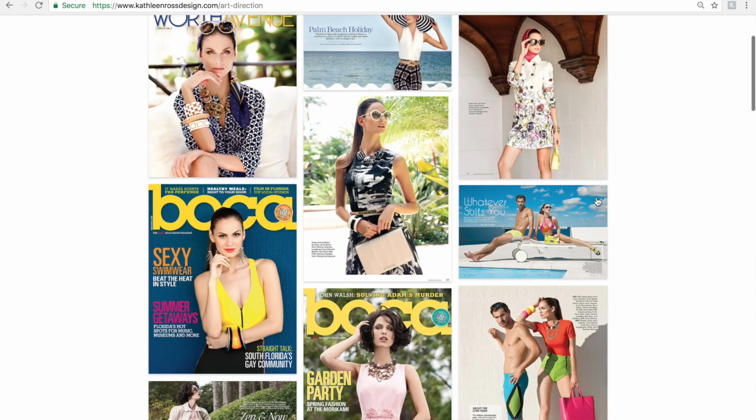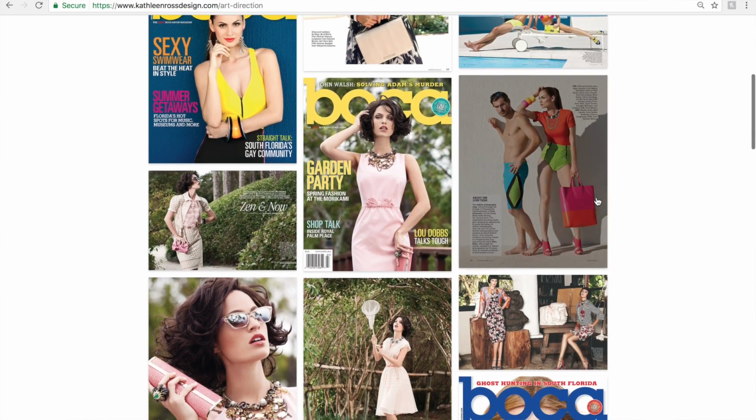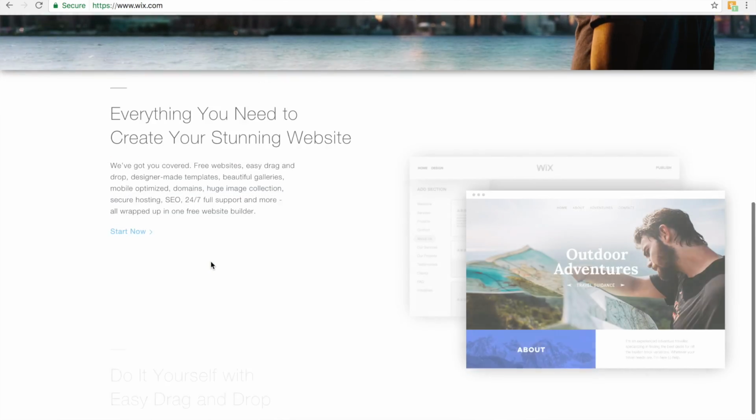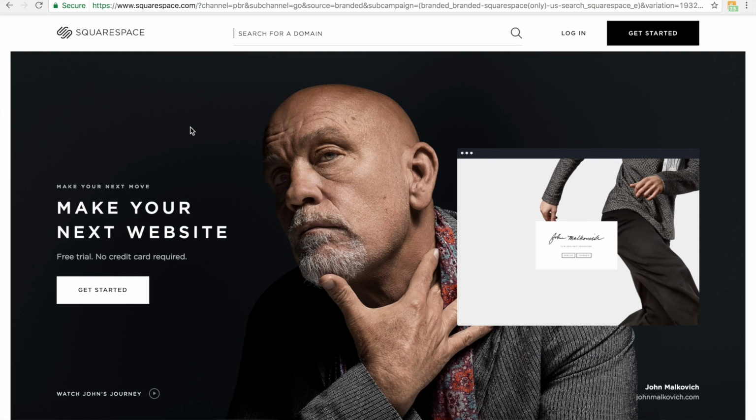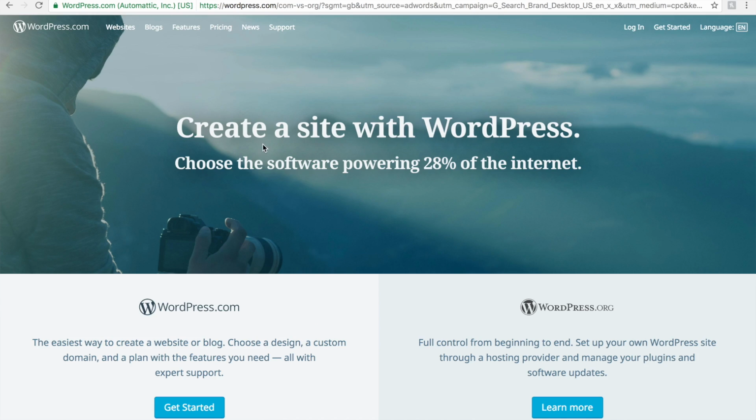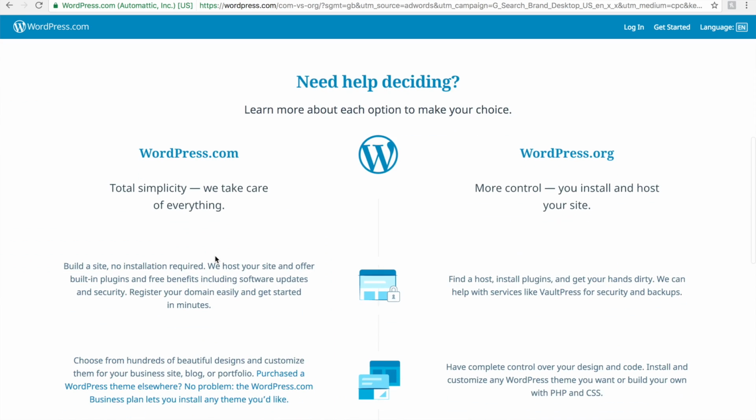building your site. I personally used Wix.com to build my website, but there's lots of other great portfolio and website builders that you can use for fairly cheap, and some are even free. Wix actually has a free website builder, and then you could pay to upgrade it as well. Other sites are Squarespace and WordPress that I highly recommend for you to build a portfolio.